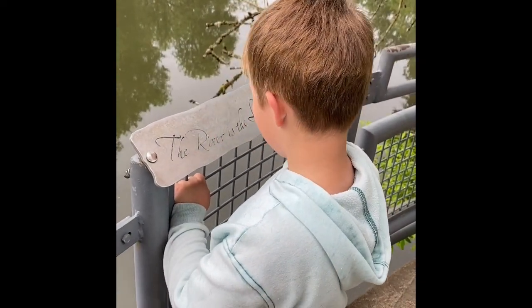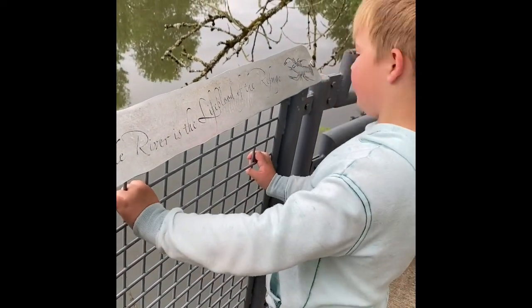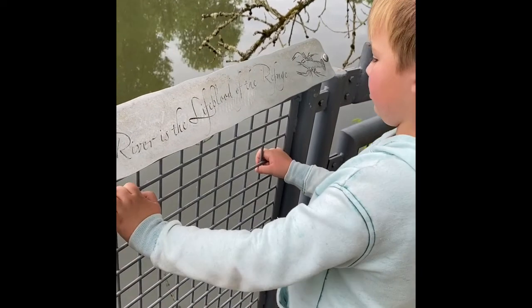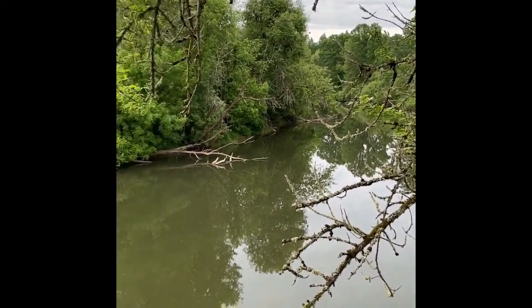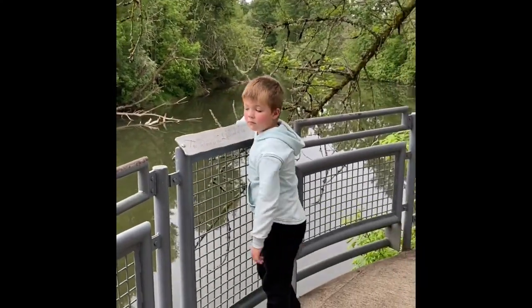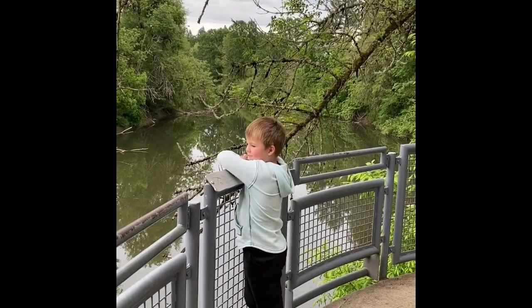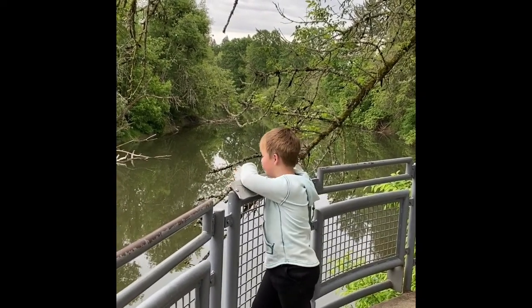The river is the... lifeblood of the refuge. The river is the lifeblood of the refuge. We stopped and there's this really pretty viewing point of the river. It's really cool. And we can hear a lot of the birds, right? Yeah. It feels nice to be out in nature for sure. But later we're going to take a lot more videos.